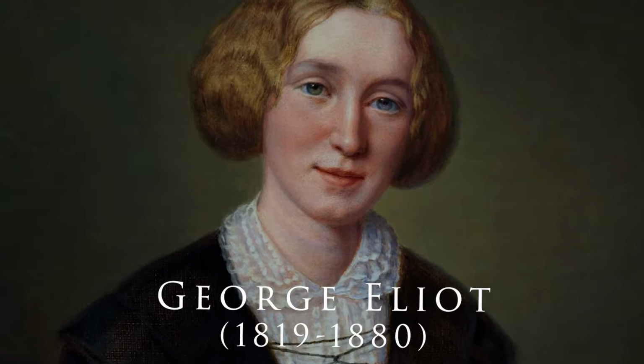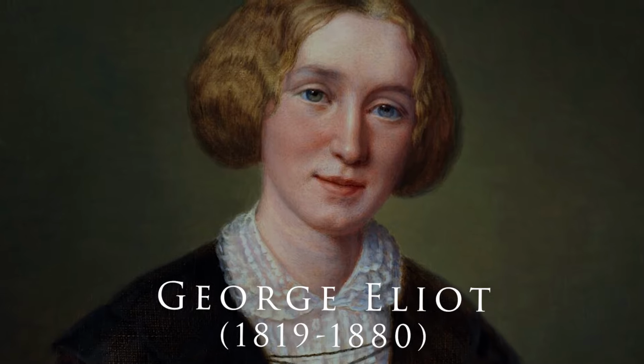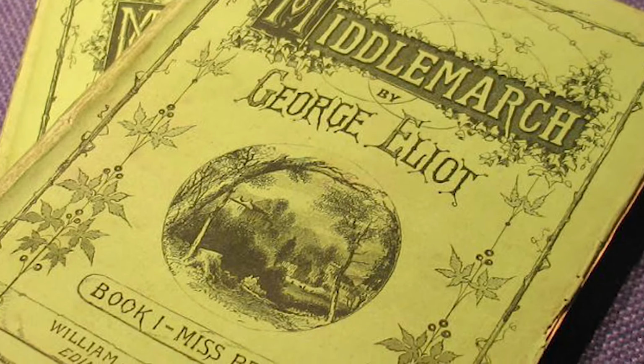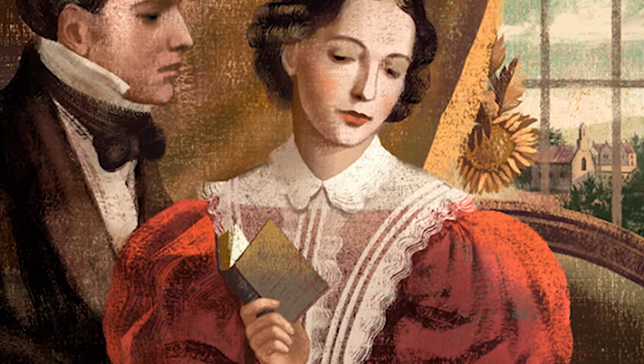Today we're going to be talking about a novel that is very near and dear to my heart. It is George Eliot's Middlemarch. I'm going to be giving you 10 top tips for cracking into the cosmos of Middlemarch because, unfairly in my opinion, Middlemarch has the reputation of being rather difficult, and the prospective reader coming to Middlemarch for the first time feels it to be a rather daunting enterprise.